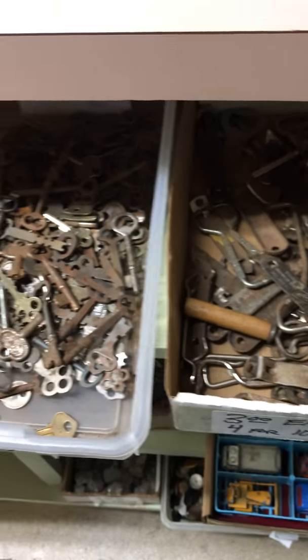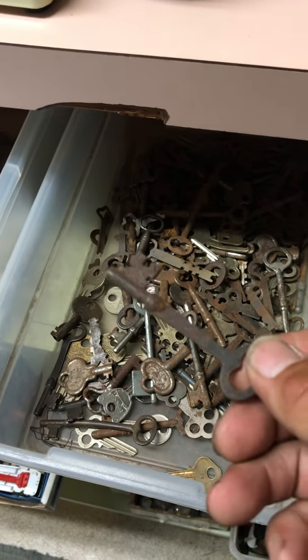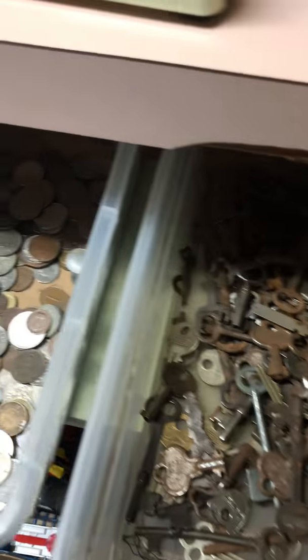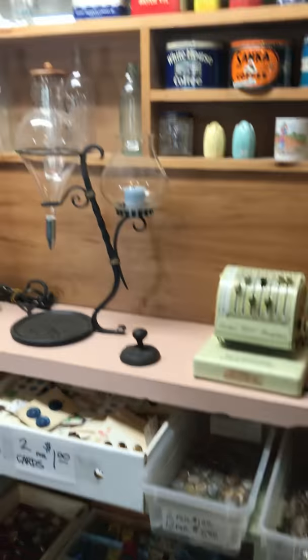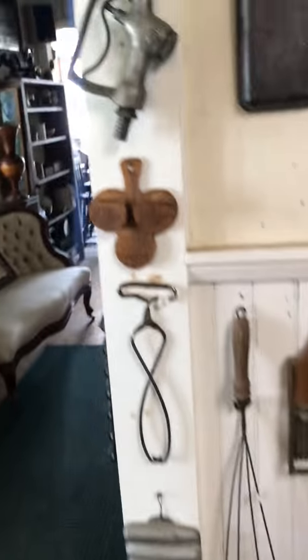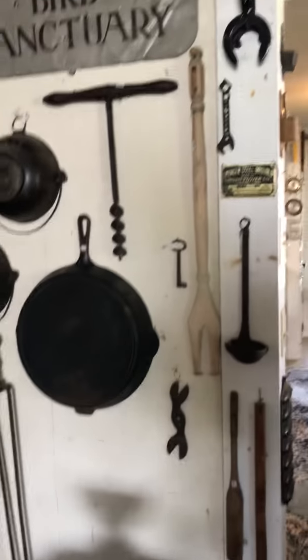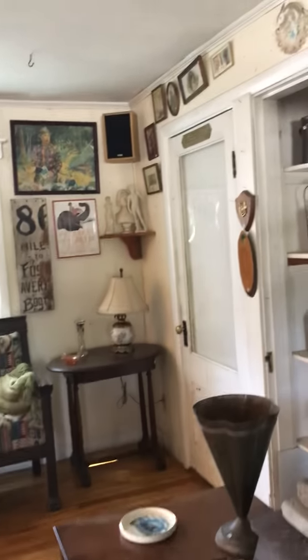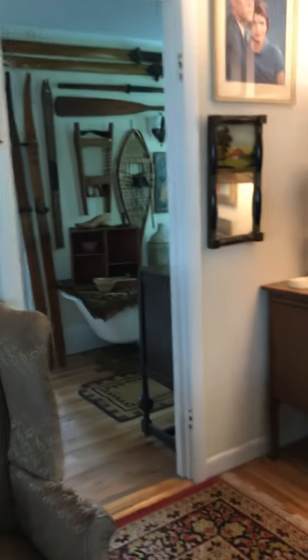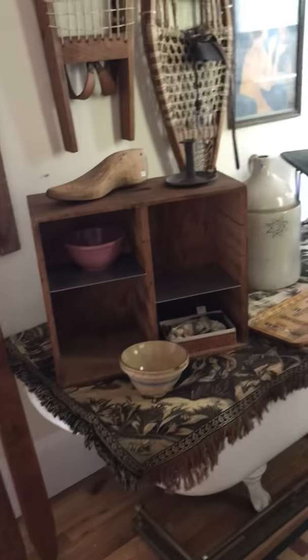At least bottle openers, old keys. I grew up in a home that still had old doorknobs, an old house, 1940s or 50s. Had that. And gas pump. It's a beautiful place. Beautiful.